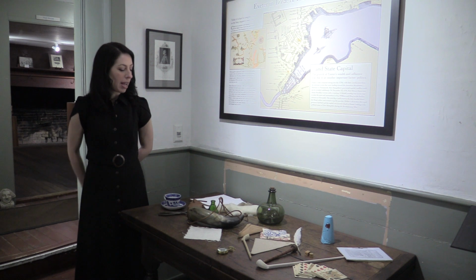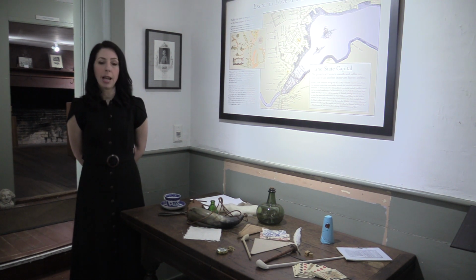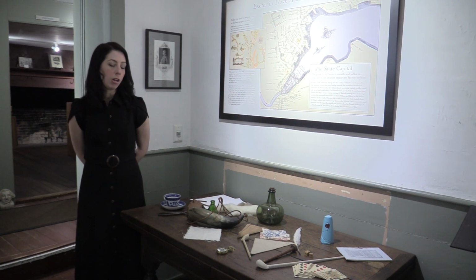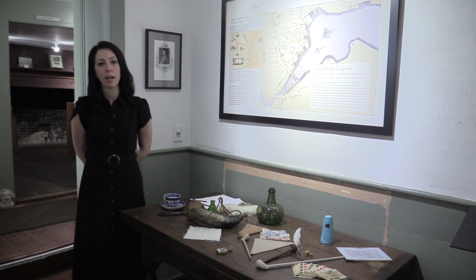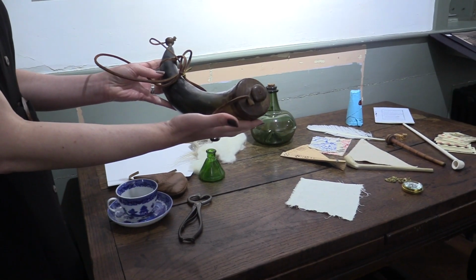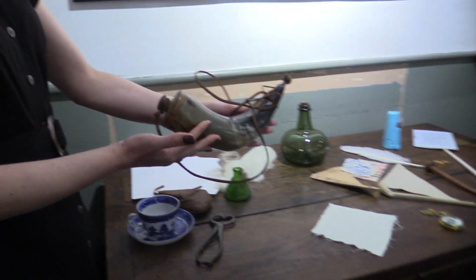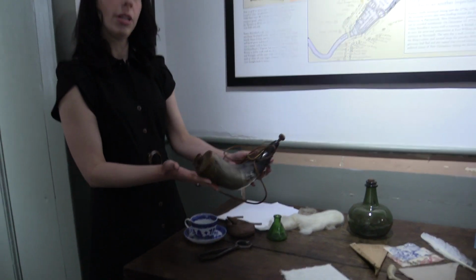New interactives, including this one, bring a lot of our reproduction items from the tavern up to the Ladd Gilman House. And this interactive focuses on all of the items that were taxed during the lead up to the American Revolution. And these items can be picked up, handled, touched, and experienced. This is a reproduction powder horn. It would have been used to carry and load gunpowder into muskets.